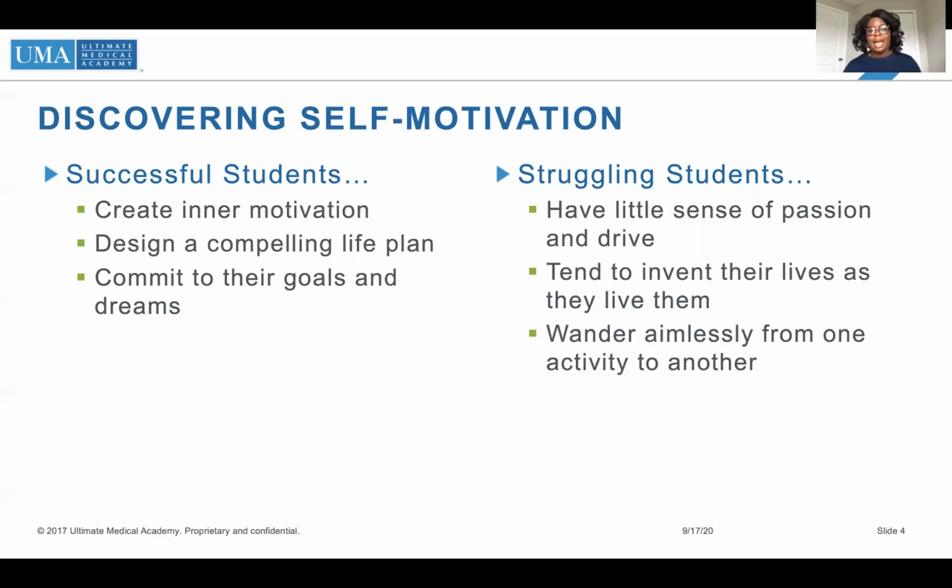Struggling students have little sense of passion and drive, which causes them to not always do well in their classes. They don't submit assignments, and it keeps them from really excelling in the areas that they're called to excel in. They tend to invent their lives as they live them rather than creating a more intentional strategy around what kind of life they want to create. They tend to wander aimlessly from one activity to another. Again, there's a lack of intentionality. And when you don't fully know what you want to do, it decreases your motivation.